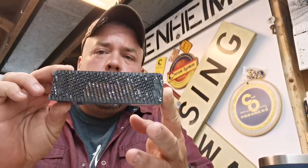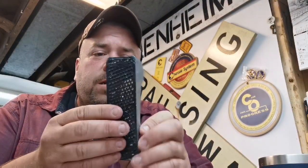As for work on the layout, not a whole lot has been done. I did start shaping some foam, and for that I was using this wonderful tool here. So you can buy these at Home Hardware, and it does a really good job of shaping the foam and giving you some contour before you go ahead and apply whatever you're using, sculpt, mold, etc. I'm to the point where I need to start putting down some ground cover.